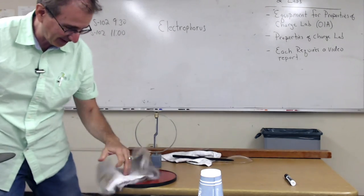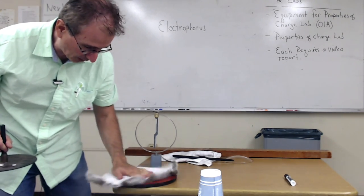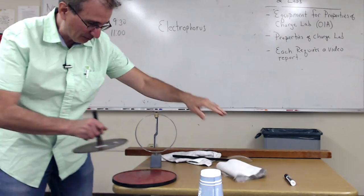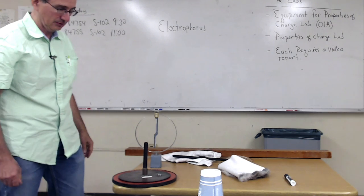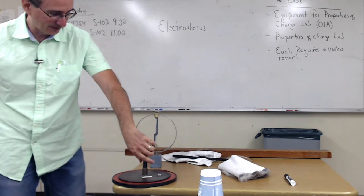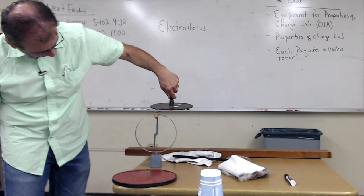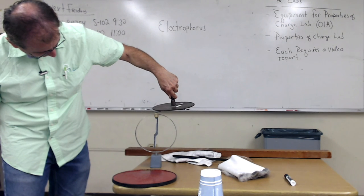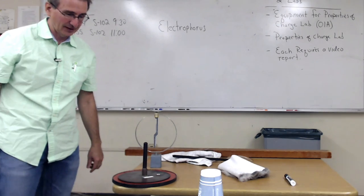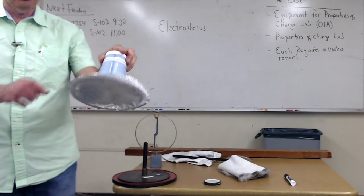Unfortunately, I'm having bad luck today. Like I said, these labs don't always work, but you can get them to work. The problem I have right now is I have no way to ground myself other than just touching it. It didn't work very well at all. Sorry. Your electrophorus will be different.